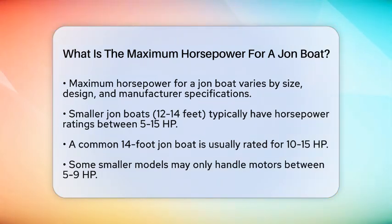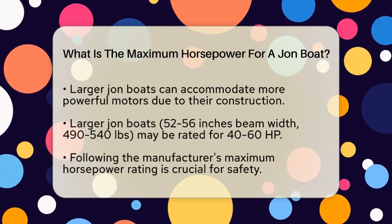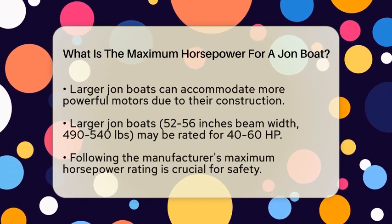For instance, a common 14-foot John boat might be rated for a maximum of 10 to 15 horsepower. However, some smaller models may only be rated for motors between 5 and 9 horsepower. These ratings are important because they help maintain safe operation and stability while the boat is in use.